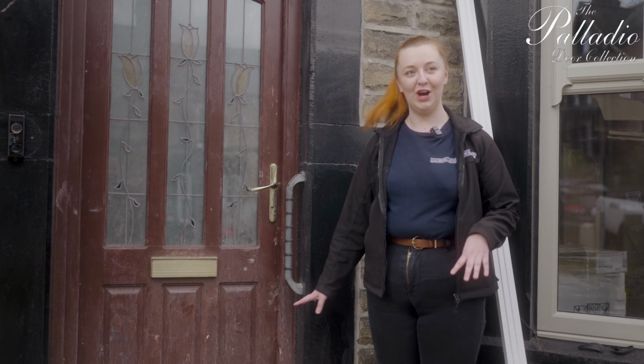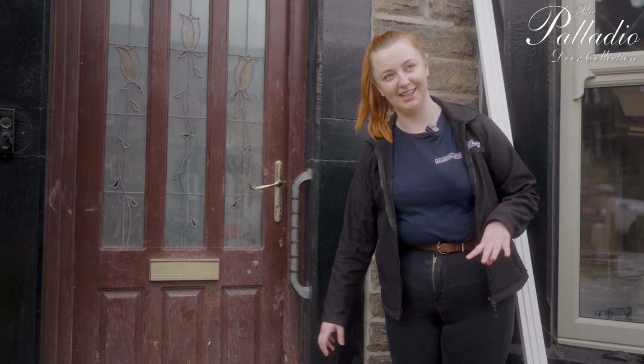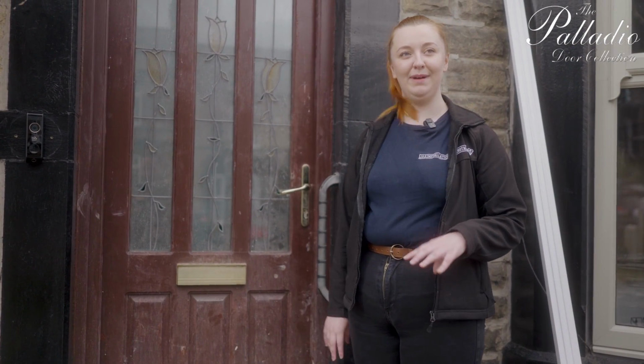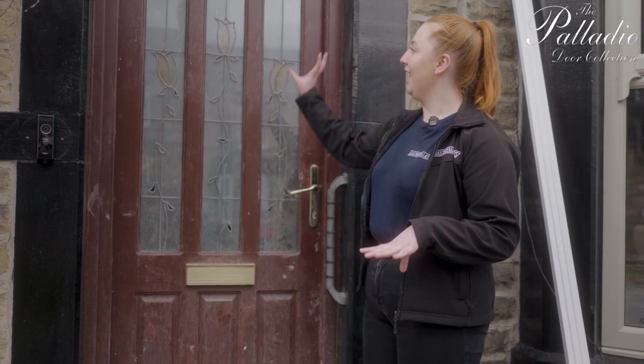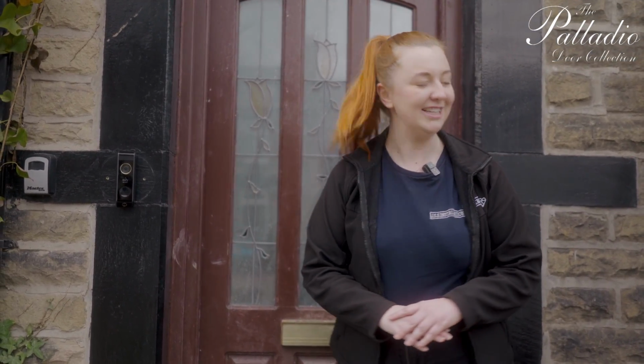So this is my existing front door. It's currently a bit of a renovation project, this house, and this is the door that came on it when I bought it. It's not the original Victorian door, which is quite a shame actually. Quite upsetting to not have the original one on, but I'm trying to bring back the style with the Palladio that I've picked. So I picked the Georgian solid. It's got 2 squares at the top and then 4 oblongs lower down. You'll see in a second.